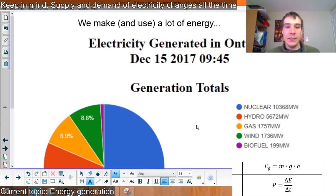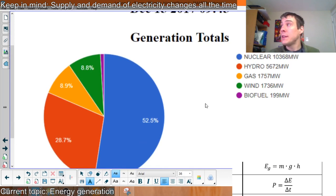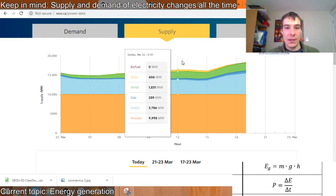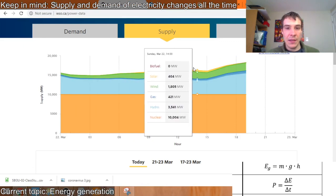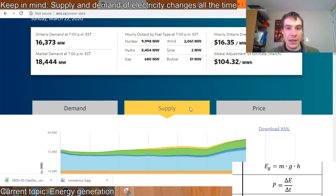I've got a kind of a breakdown here from 2017, but I just really like this graph. You can see that most of it's nuclear, a lot of it is hydro. We have some natural gas plants. Those are used to quickly meet demand if demand is outstretching supply. Right? You can see, for example, I can take away. I should be able to take away gas or nuclear.